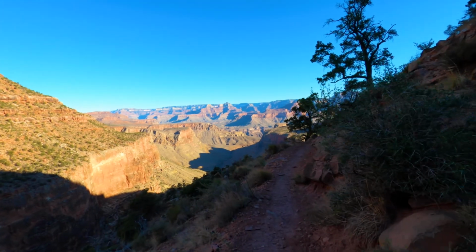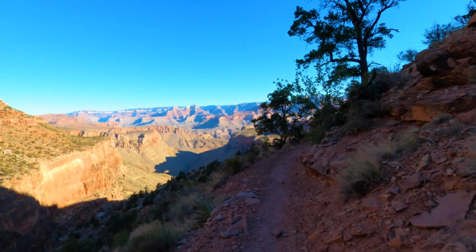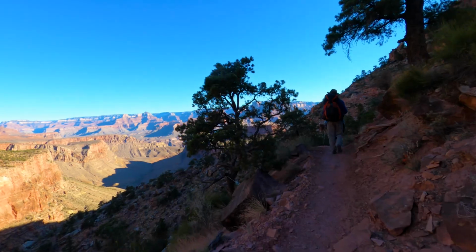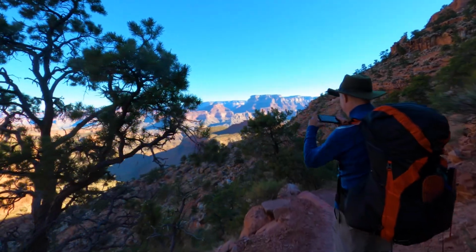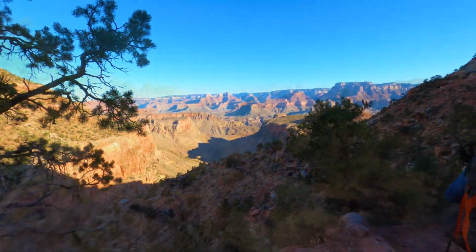Wow, what great views. Should be approaching Coconino Saddle soon. And we're making our way down there. I love the morning light.